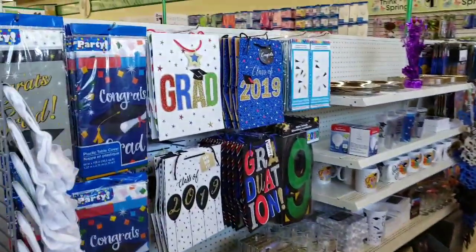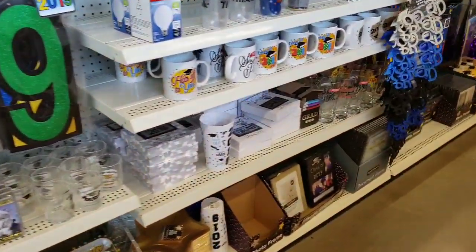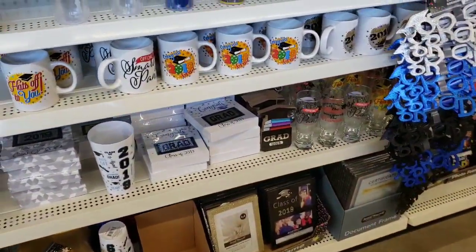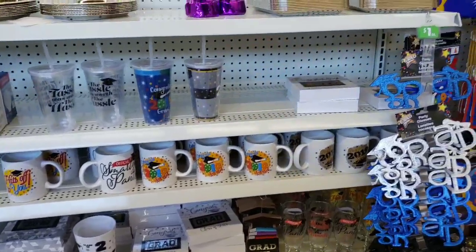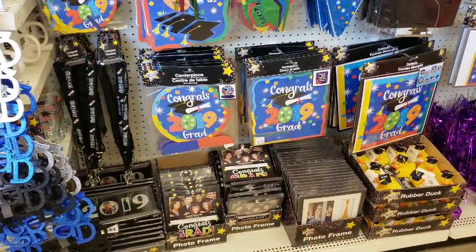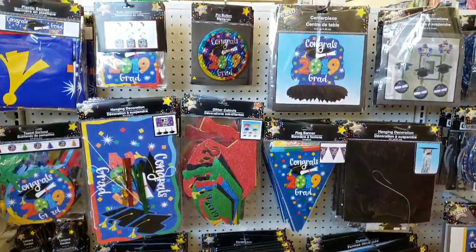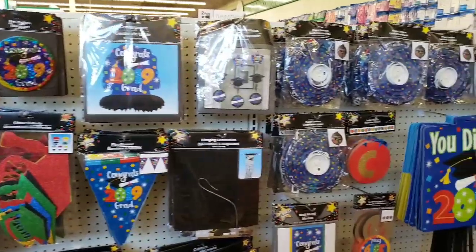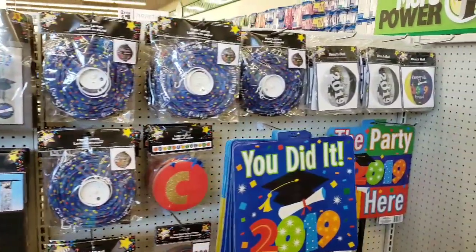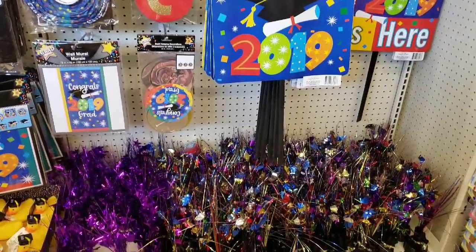Here we have the 2019 graduation items. These items do go quick, so if you have someone that is graduating or knows someone, be sure you go to your nearest Dollar Tree and start gathering the items, because this stuff will go fast. Don't wait until a week before graduation. I've learned that the hard way.